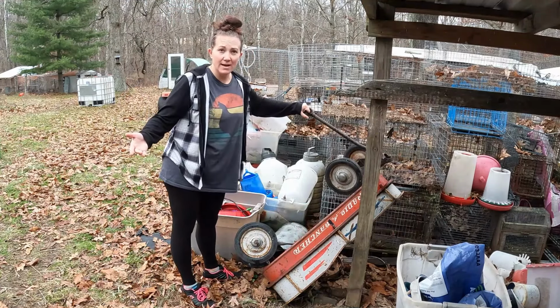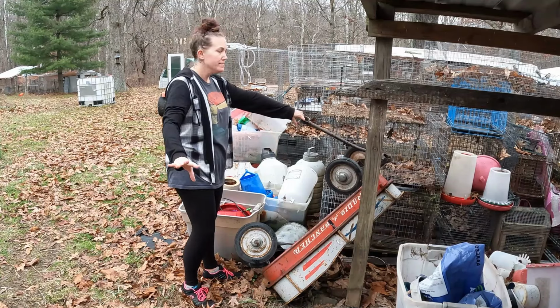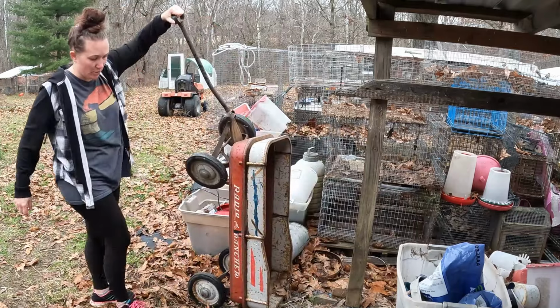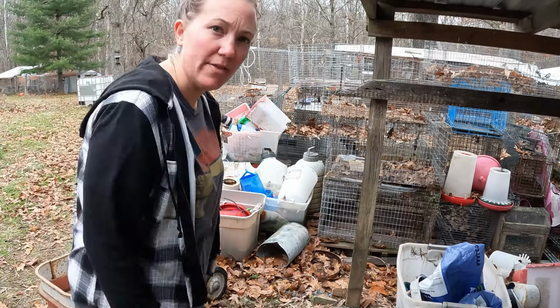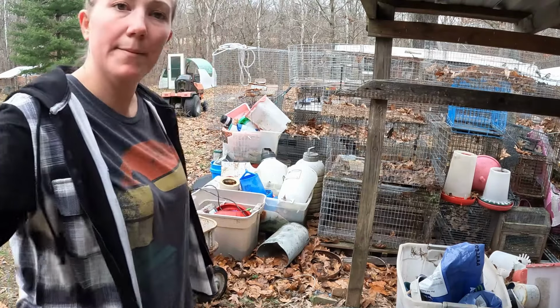Since it started to rain, I'm gonna go ahead and try and get this stuff moved over here before I tackle the cage. This is just Papa Bear's radio rancher. He just stuck it there to get it out of the way and out of the weather. So I'm gonna go run this up to the carport and I'll be right back.